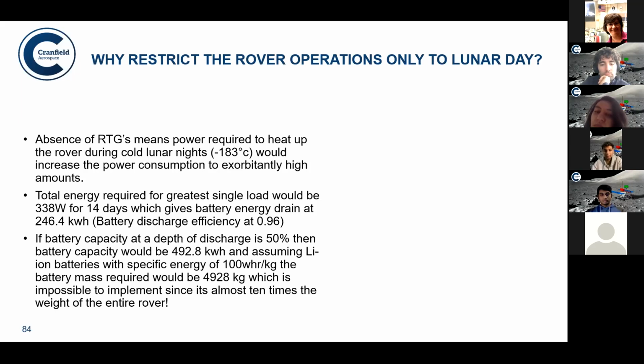So the total energy required for the greatest single load would be about 338 kilowatt-hours for 14 days, which gives a battery energy drain of 246.4 kilowatt-hours at a discharge efficiency of 0.96. Using all these calculations, the main thing is that the size of the battery that we would require to power up the rover without the RTGs would be about 5,000 kilograms, which is 10 times the mass of the rover. So that's kind of impossible. Next slide, please.